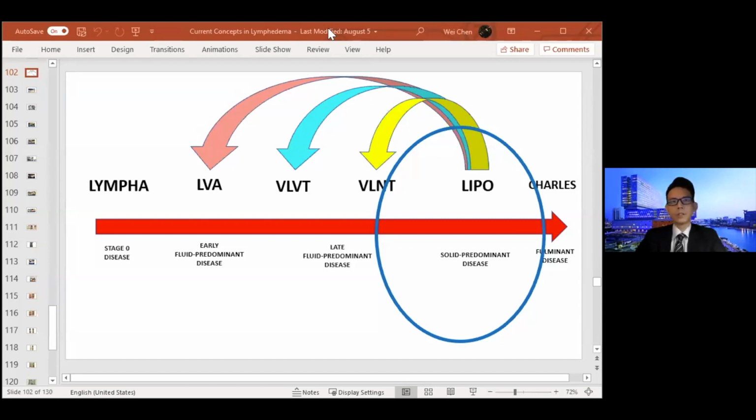And there was another question asking for our protocol. Can you see the share screen now? Yes. Okay, so this slide shows our protocol. One key message is there is a procedure for lymphedema of all severity. For stage 0 disease, we treat with preventive LVA all the way up to Charles procedure. Here you can see the lymph node transfer, even though it's still on the algorithm. We actually no longer perform lymph node transfer for the reason I just mentioned. It doesn't look very good.